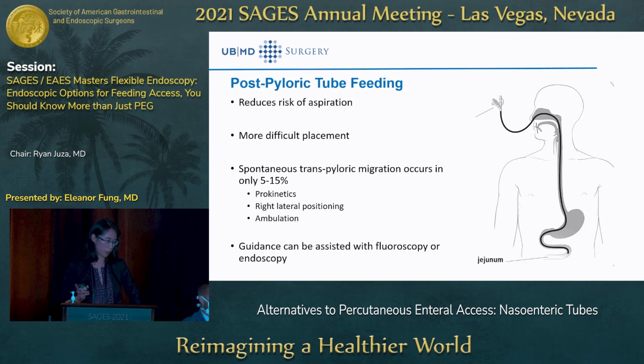So that's why we consider post-pyloric tube feeding, and I'm mostly going to focus on that. This is obviously a little harder to put in, so they sometimes need other adjuncts. You cannot necessarily put them in just at the bedside. In terms of spontaneous migration, it's about 5 to 15%. You can use things like metoclopramide or erythromycin to help promote tube migration past the pylorus, but it's not a guarantee. So it's good to use fluoroscopy or endoscopy as adjuncts, as we've touched on already.